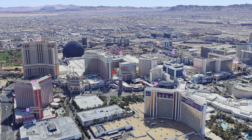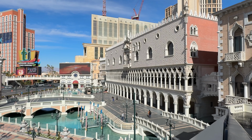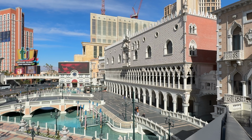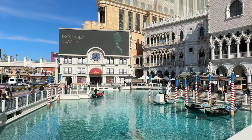The Venetian is basically a replica of Venice. I've been to Venice recently, around June 2022, and I can say that apart from some of the casinos in the background, it really did look like you were in Venice. The scale of architecture wasn't quite there, but certainly the style sure was.